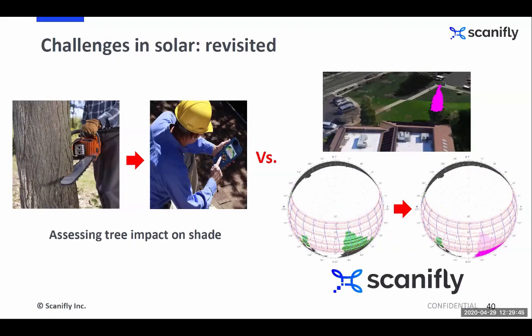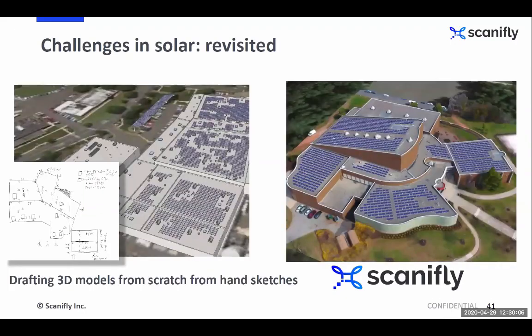So you can really see what the production change is going to be before the customer commits and before the tree service goes out to cut down that tree. Then you have to go back out to the site there. So no need to do any of that. You can cut down those trees virtually right in Scanifly there.